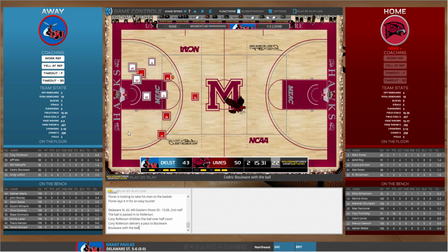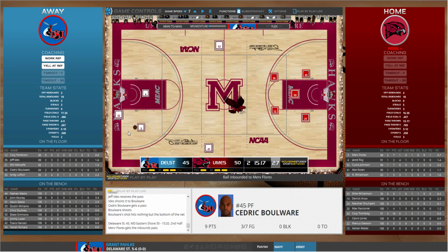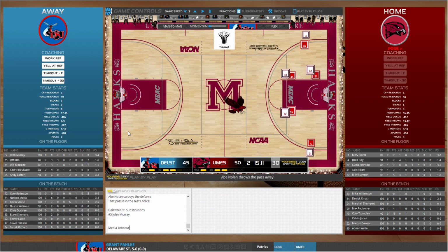Eastern Shore up 43, 15:28 to go in the second half. Boulderware over to Ides in the left post. Over to Boulderware on the right elbow. Boulderware takes the shot, and he scores. 9 points for Boulderware so far. 50-45 Eastern Shore. And Abe Nolan passes it into the stands. He's just trying to get the fans engaged, folks. But it's going to be Delaware State ball, here as we have a media timeout.